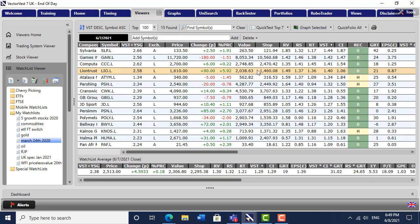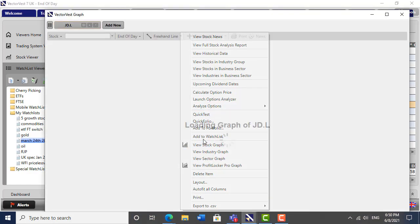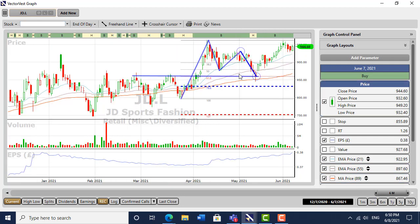I've already added, in fact, a couple of times to JD Sports since I bought into it last April, and I added the last time just here, based on this pullback to that old high, plus the 61% retracement, plus the hammer, all coming in at the same place.